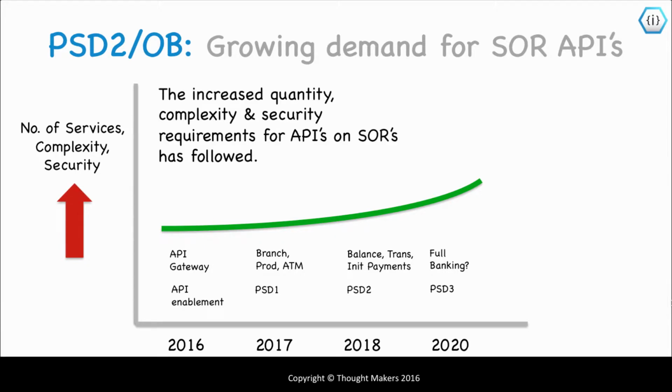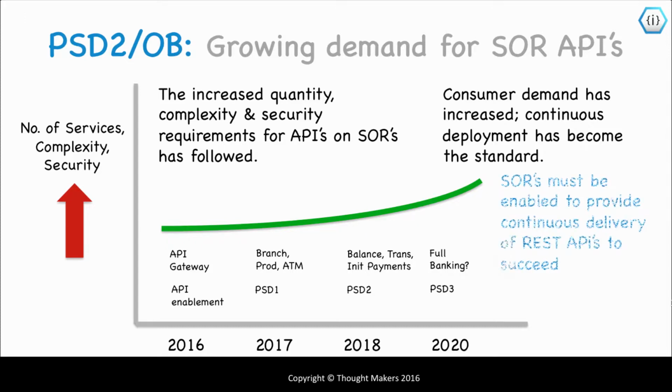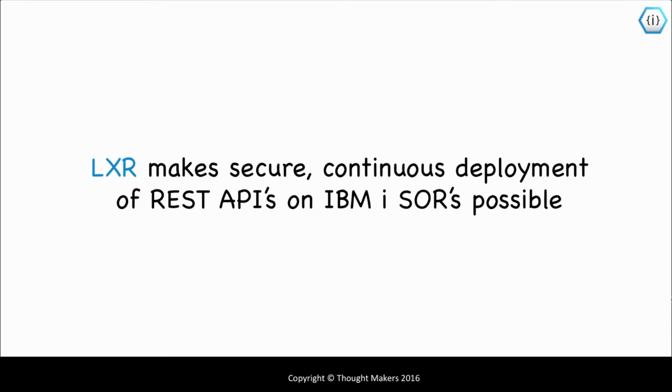As the requirement has matured, consumer demand has also increased, and continuous deployment has become the standard. The failure of systems of record to provide continuous deployment of REST APIs is one of the primary causes for missed deadlines in this scenario. Lexer makes secure continuous deployment of REST APIs on IBM i systems of record possible.